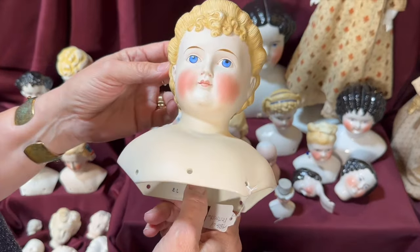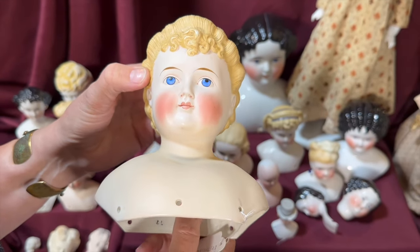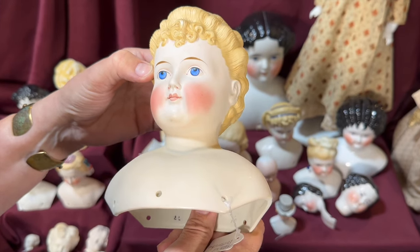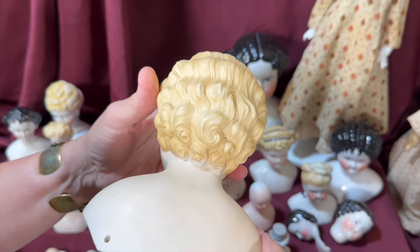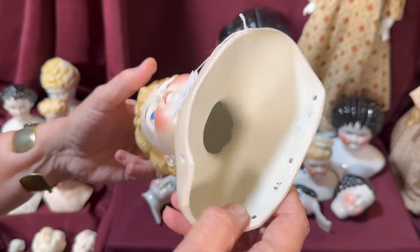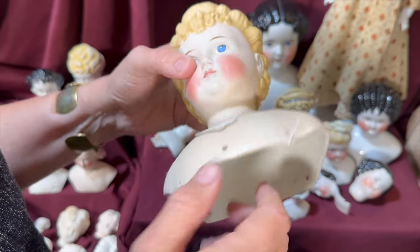Let's go back here to this one. This particular model was later imitated by the Japanese, and they made a reproduction. In fact, I should have grabbed it. I think you have one out yonder with black hair that is one of those. But she is a great model. This one has a very restored shoulder plate, which has been so well done, it's hard to tell. Get your black light out. It's marked 12, which would be the size, I believe, and it has a little painter's mark there.